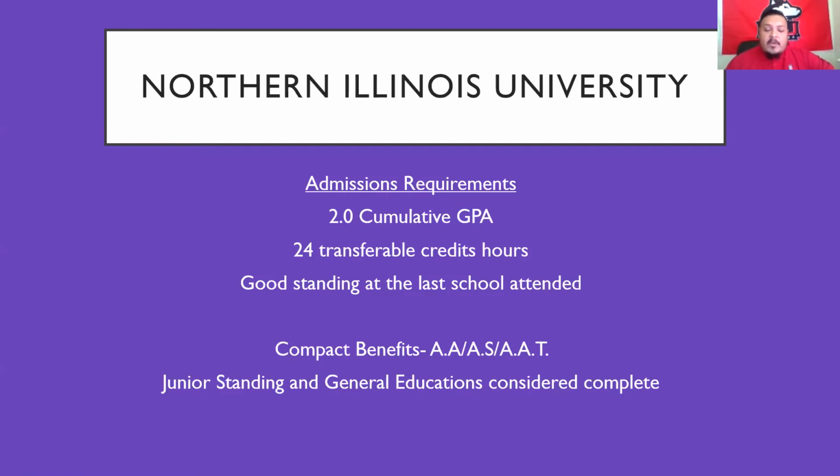As you can see from our admission requirements, an associate degree is not required, but it's something that we definitely highly recommend you complete before transferring to NIU. With your Associate of Arts, Associate of Science, and Associate of Applied Science, we provide compact benefits. With compact benefits, you come in with junior standing and your general education courses are considered complete.